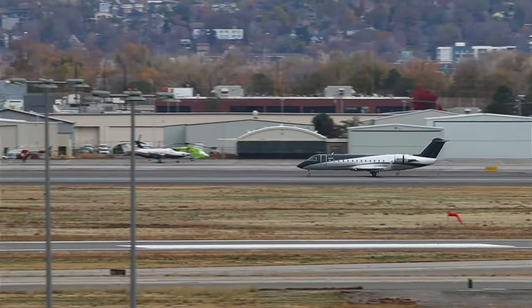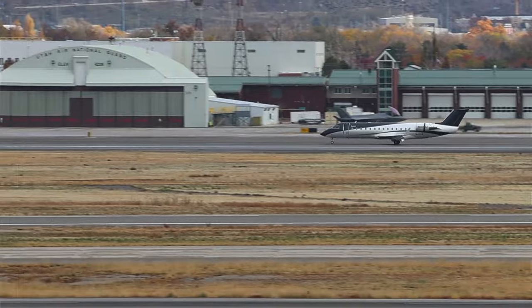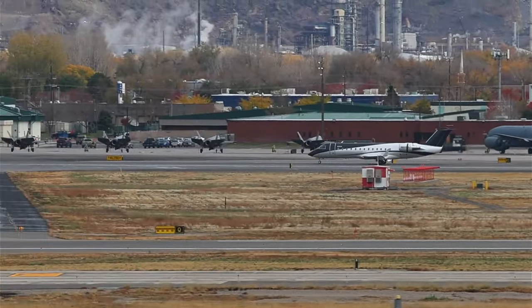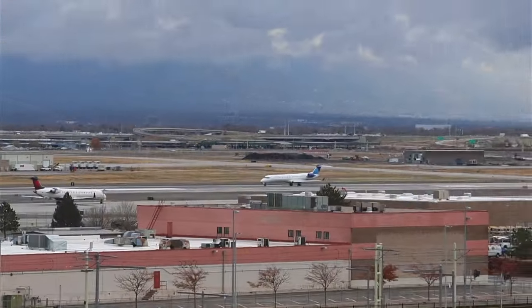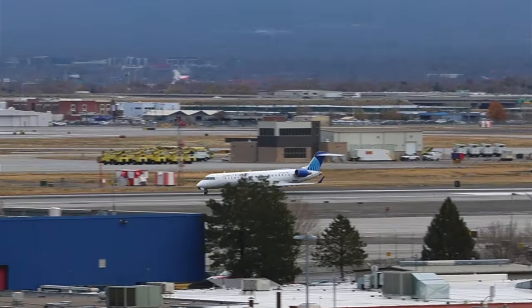Yeah, it's very true. Yep, you got it. Okay, you're right. Still a CRJ to me. Oh, when did these fighter jets come in? Did you guys see this? I didn't even notice this. Look at this. So that was our American departure to Chicago. And is there a CRJ?